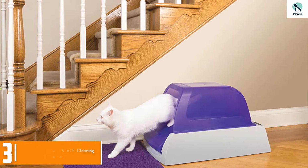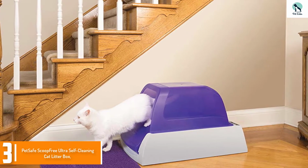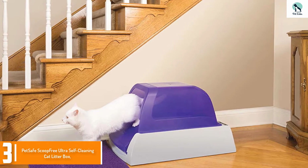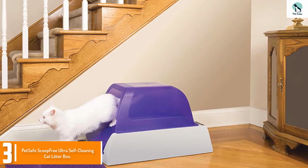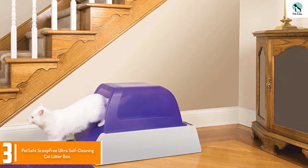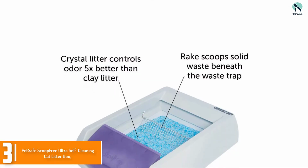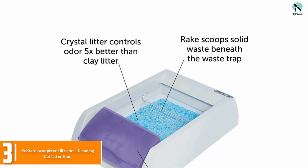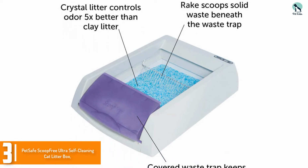At number 3, we have the PetSafe ScoopFree Ultra Self-Cleaning Cat Litter Box. Cats are cute. They make an extraordinary pet. It is very vital to keep the cat satisfied. It is very smooth to groom the cat about littering conduct. They may be taught where to go and which place to use once they need to litter. It is notably essential to hold the litter container clean every time the cat makes use of it.